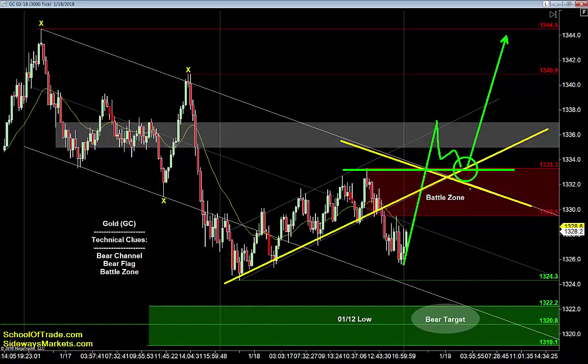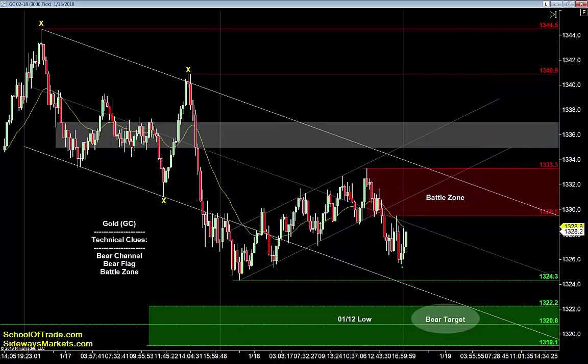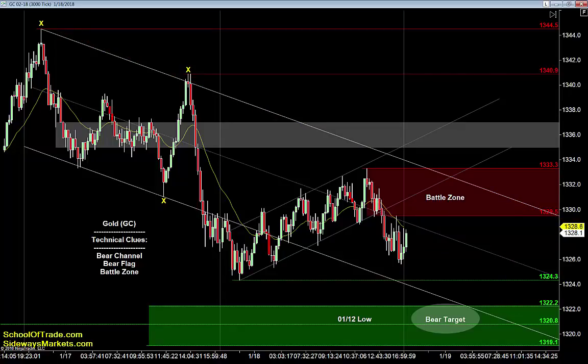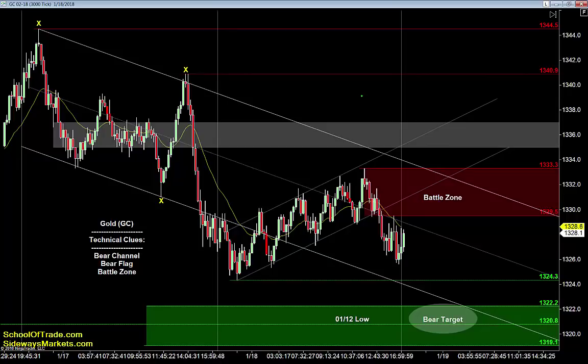Again though, don't try to predict that reversal, buying here because you've got the top of that channel there. This could easily just kind of chop, and then dump right back down in. So be careful, buying into that resistance. Use that resistance as support if you want to be a buyer tomorrow.